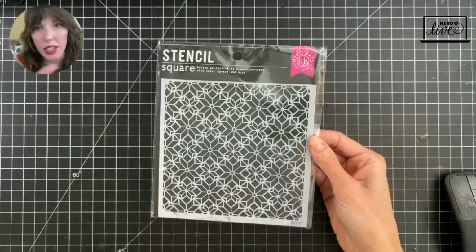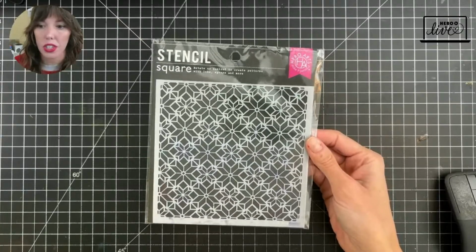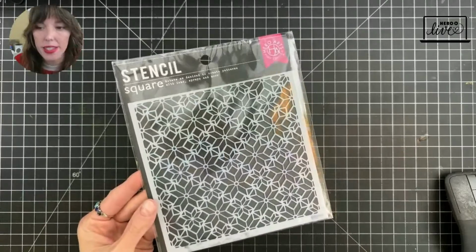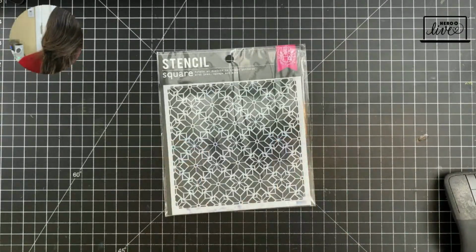Could go elegant, could go more modern, could be used for lots of different occasions. I could even see this for a wedding. It almost has a lacy kind of look. Really pretty.